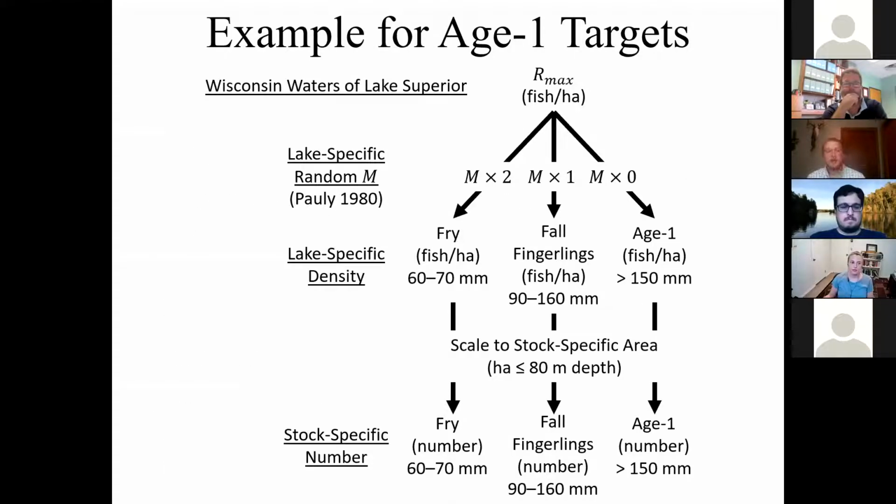I'll go through an example here just for our age 1 targets. We're taking our Rmax and scaling that to suitable cisco rearing habitat area in Wisconsin waters of Lake Superior. We're estimating a lake-specific random mortality estimate for each of the lower Great Lakes. Then we're applying a certain number of iterations of natural mortality to establish fry, fall fingerling, and age 1 stocking densities. For our age 1 fish, no natural mortality is applied. We're just assuming we're stocking those, and we're going to mimic what we saw for densities in Lake Superior. Our fall fingerlings get 1 iteration of natural mortality, and our fry get 2 iterations.